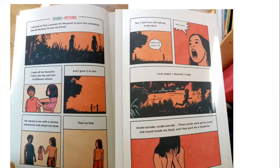Inside, outside. I wanted to find a present for Massoud, to give him something special, because he was my friend. I took off my favourite t-shirt, the one with lots of different colours, and I gave it to him. He stared at me with a serious expression, shook his head. Then he fled. The t-shirt was left behind in the dust. Don't you want it? Why not? I was angry. I shouted and I wept.